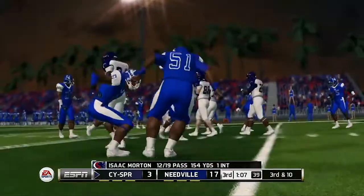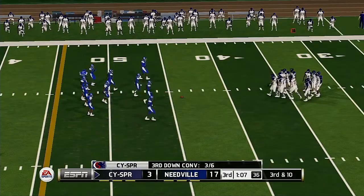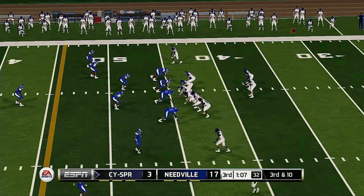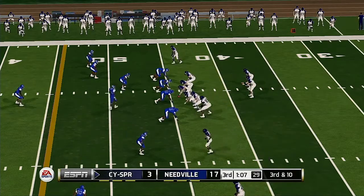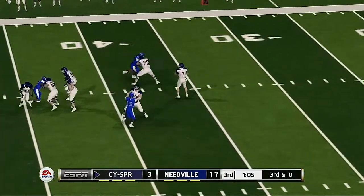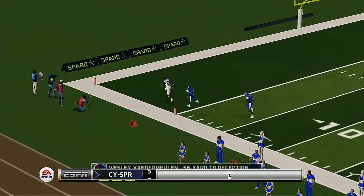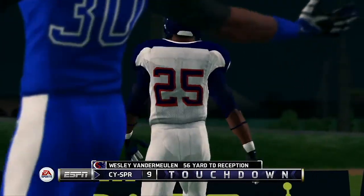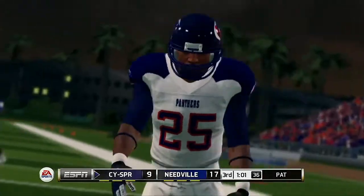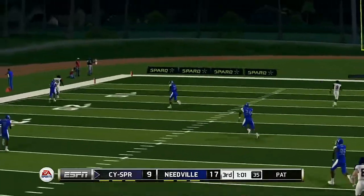And he just gets rid of it. Out. And he's got it. Touchdown. Huge play. Nicely designed play to the wide receiver, and it got him six.